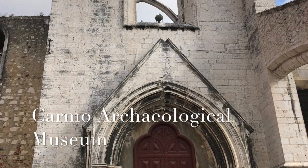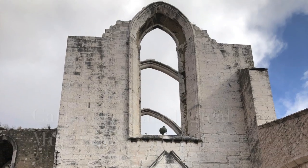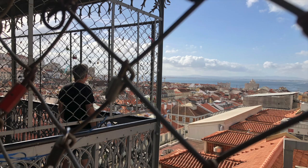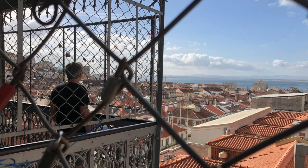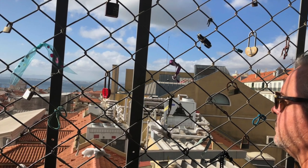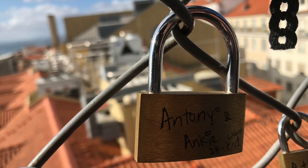This museum is a very short walk from the hotel, and it's a pretty area to walk around. There are love locks on the wall, similar to the bridge in Paris, and it was just a beautiful day to take a final walk before leaving.